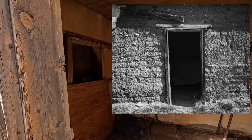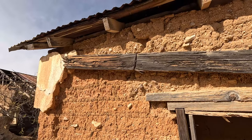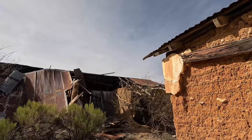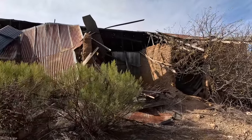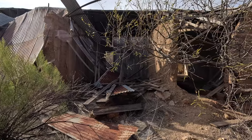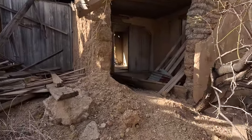Now this side doesn't look as good as the other side. Even on the outside, you can see it looks a lot more weathered. So this must be the side that gets the most weather. But still looks better than this one does. Goodness gracious, this one is, wow. This thing is really coming down. I see a little trail where people go inside. So I'm going to do that.